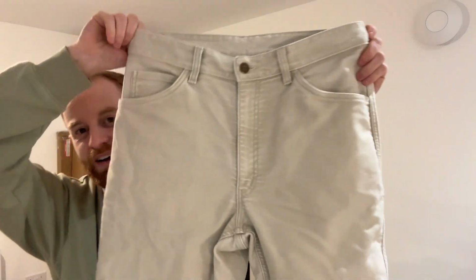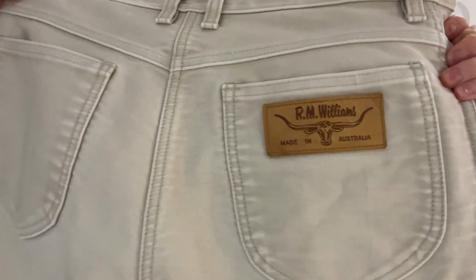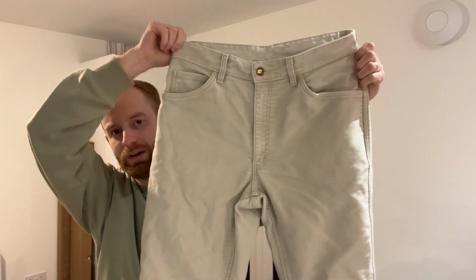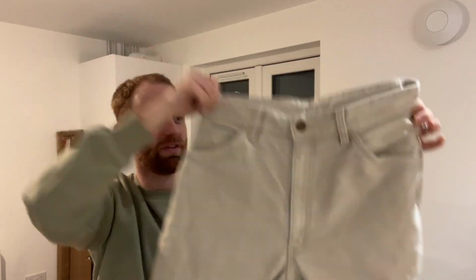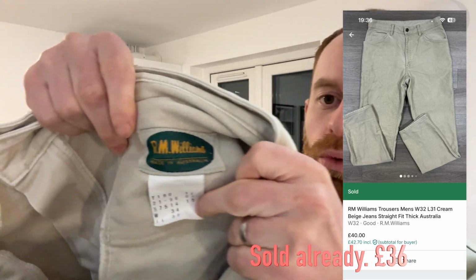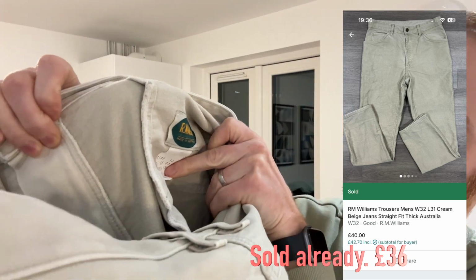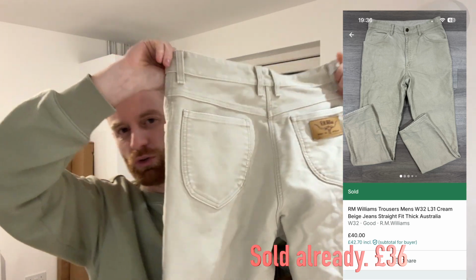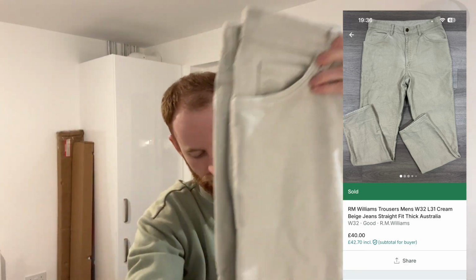I picked this up in a charity shop actually for £8.50, another pair of R.M. Williams. This never happens, believe me, two at the same time. This is a better one, almost like a moleskin touch. They will go for a little bit more, I think. Whether they're older, I'm not sure. Yeah, I think these are the slightly older ones. I would call this the vintage R.M. Williams, but again, could be wrong. 30 to 40, I imagine, on those ones, quite comfortably.